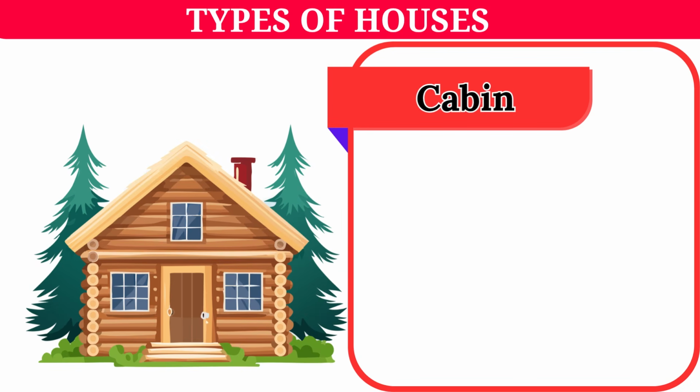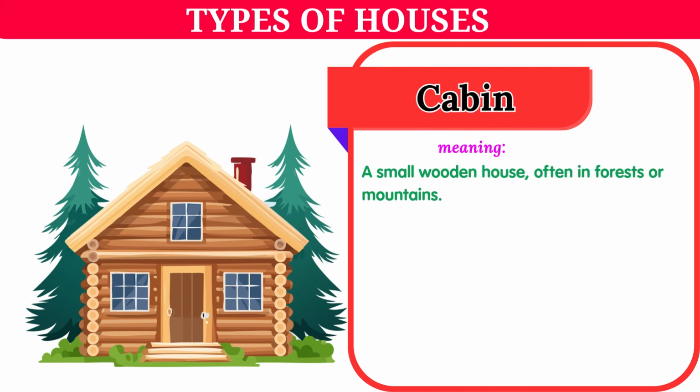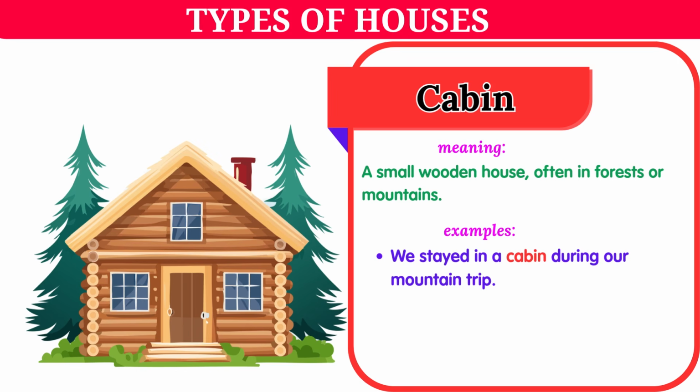Cabin. A small wooden house, often in forests or mountains. We stayed in a cabin during our mountain trip. The cabin was warm even in the cold weather.